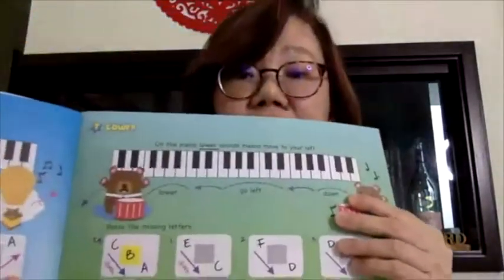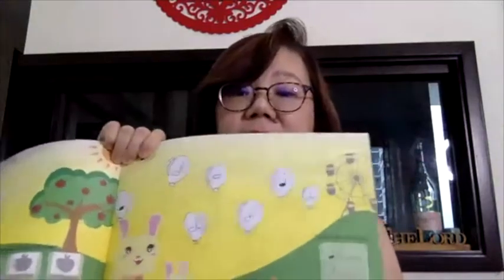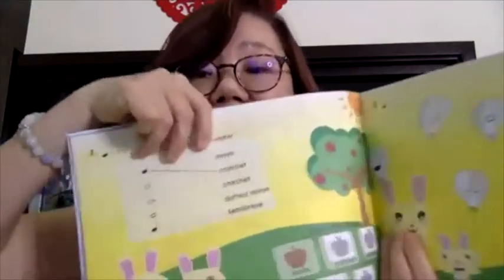Okay, so let me show you some example. So here they're pasting stickers. All right, this is an example of a page, pasting stickers. Then let me show you a page where the student is coloring. All right, so here this is coloring. All right, here is some games.